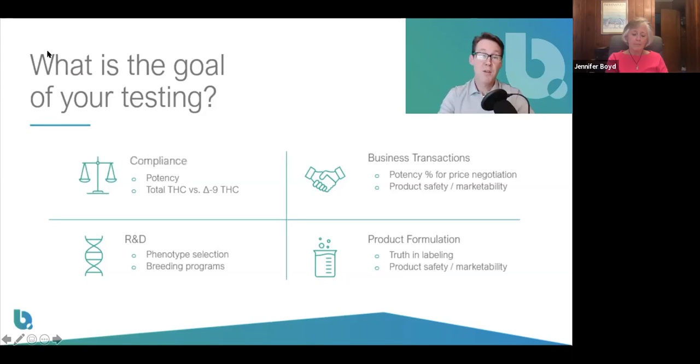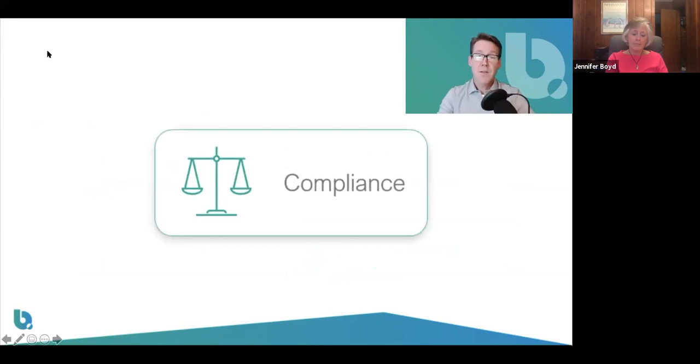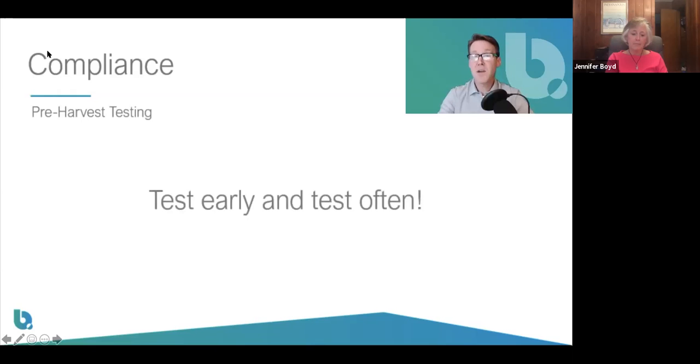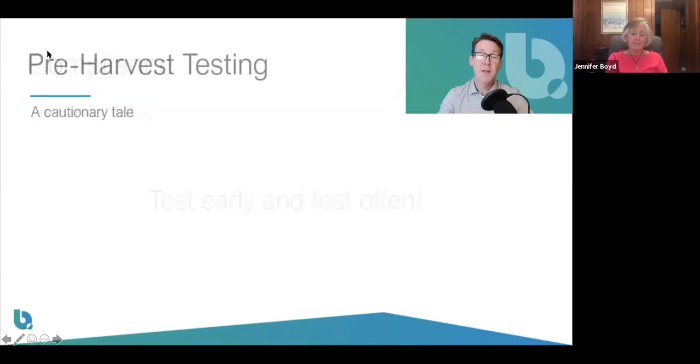So with compliance testing, we're going to focus on pre-harvest testing. And with that, you want to test early and test often. I can't stress that enough. You want to make sure that you have the data so you know when is the optimal time to harvest.